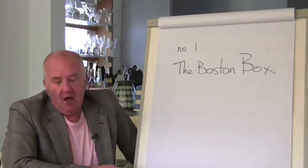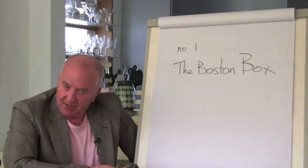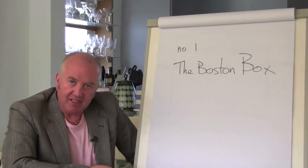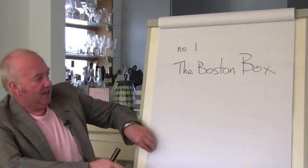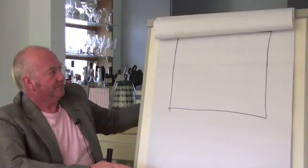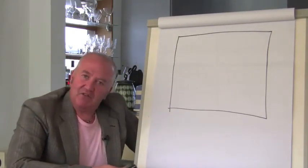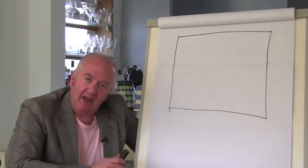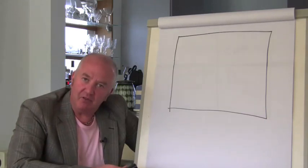Boston Box was created by a company called the Boston Consulting Group. But on the website, you'll find further details of all of this. But what they actually did was they created a mechanism which, surprisingly enough, is, wait for it, all will be revealed, a box. And it's for, well, I use it in a very specific way. I actually use it to assess how your products are actually performing.